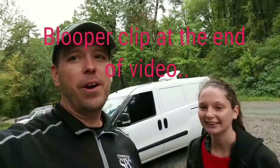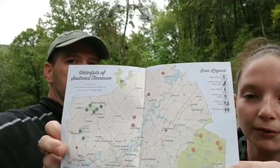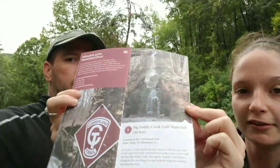But here we go. We are at the start of Big Soddy Creek Falls, and how I found this is at the visitor center. I found this pamphlet of the waterfalls in Tennessee, and you could find them along your route, all the different waterfalls, all the different numbers, and this one just so happens to be the first one. The falls come in different sizes. It's not the biggest one. I think the biggest one is 80 feet. This is 30 feet. Let's go see how it looks.